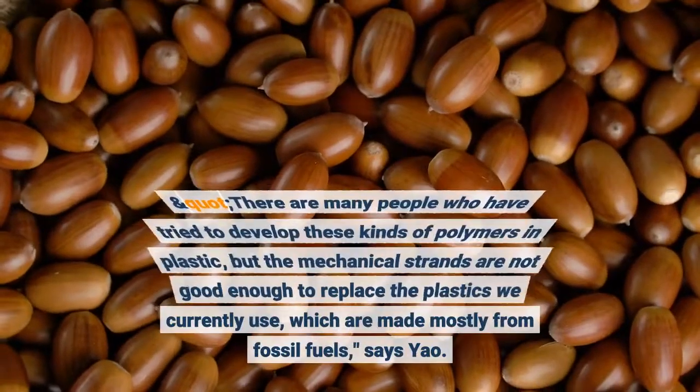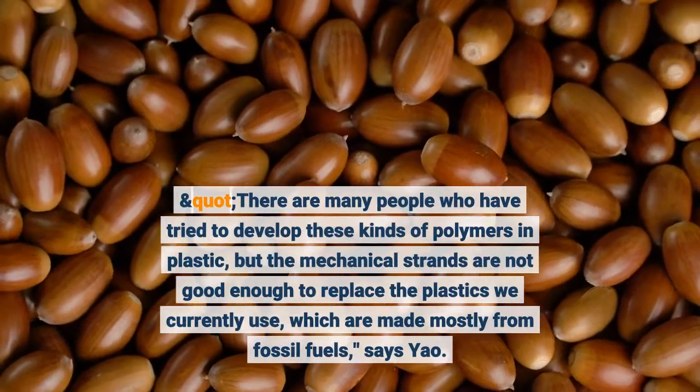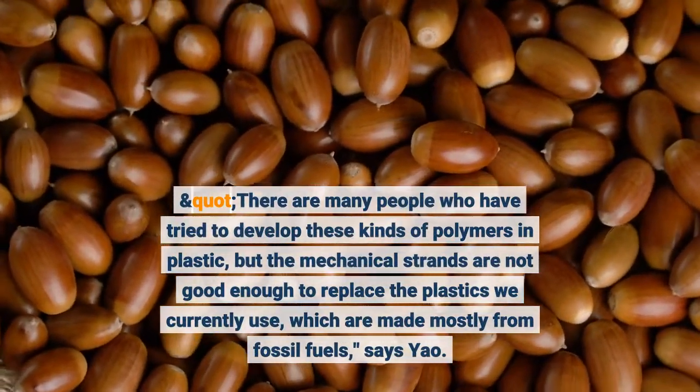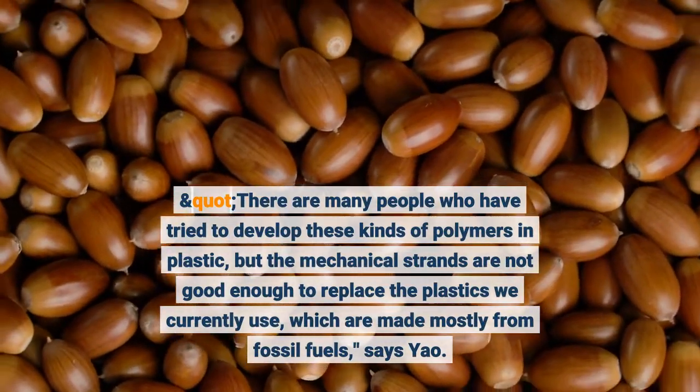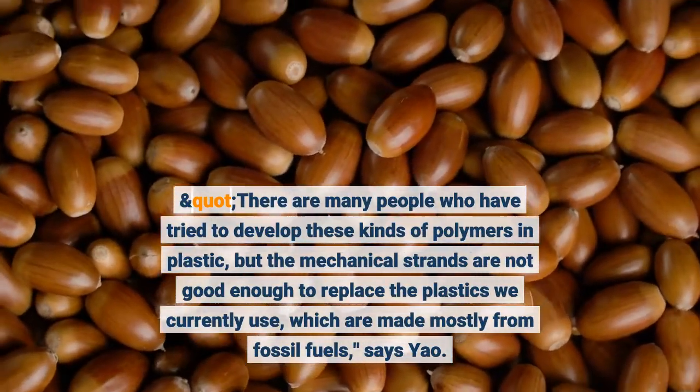There are many people who have tried to develop these kinds of polymers and plastics, but the mechanical strengths are not good enough to replace the plastics we currently use, which are made mostly from fossil fuels, says Yao.